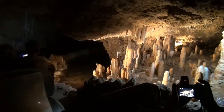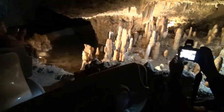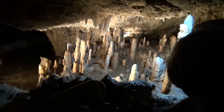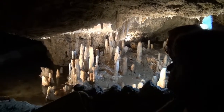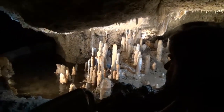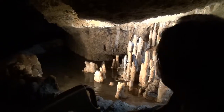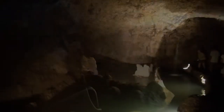These stalagmites are less than 7,000 years old. Can anyone guess how fast they are growing besides very, very slow? Would you believe that the stalagmites are increasing by less than the thickness of a piece of paper each year? But that's fine.